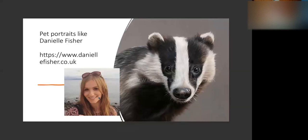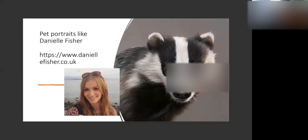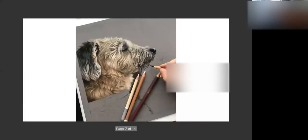This is Daniel Fisher who does pet portraits. Sometimes you don't have your pet with you, you want a memory of your pet. So that is when you commission a drawing. It is a drawing, yes, very much a drawing. That picture you're showing us? Yes, this is a drawing. This is a process. So it's incredible what you can do with a lot of practice. These people have practiced a lot and lot and lot. And that's how they are where they are.